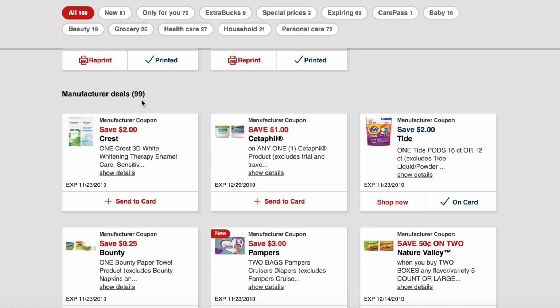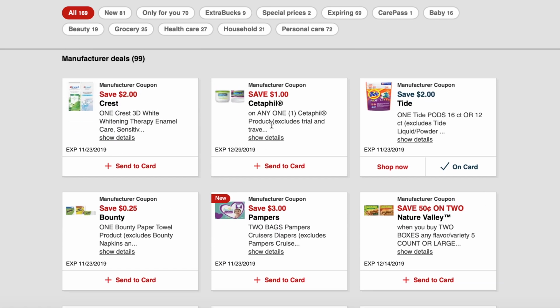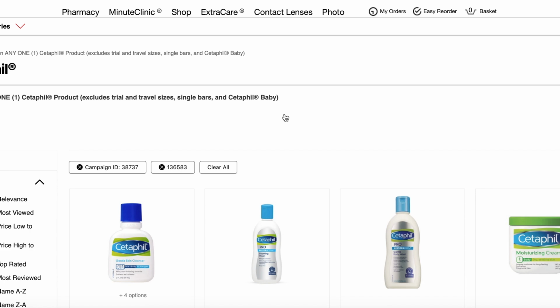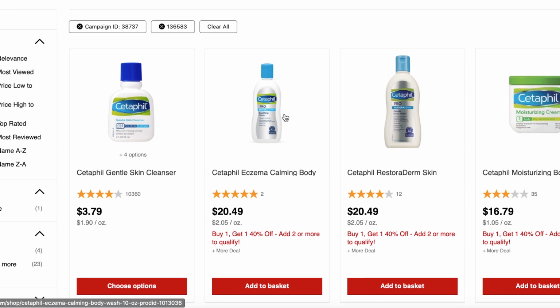There's 99 of them. And so here is a $1 off of one Cetaphil product. We are getting a Cetaphil deal coming up. So if you want to use that, you can just send that to your card, and there you go. You can also hit shop now, and it should take you to the Cetaphil products that you can use it on. And that is that, guys.